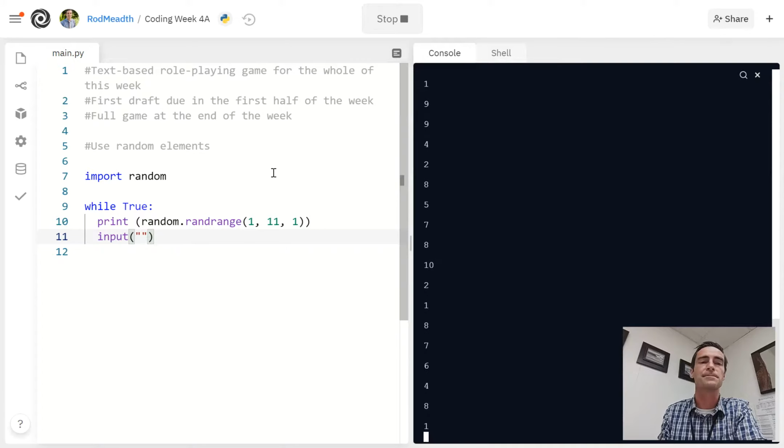Okay, there it goes. Again, that was an infinite loop because it was while true. Remember, a while, like if or elif, is looking for a condition to be true right here. So when you type the logic value true, it'll always run.